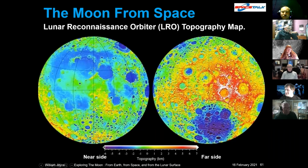When we go to the far side of the moon, there's hardly any seas, just a few, like the Sea of Moscow here. But it's really high. The highlands are much higher on the far side of the moon than on the near side, with the exception of this giant crater at the bottom here, the South Pole Aitken Basin.